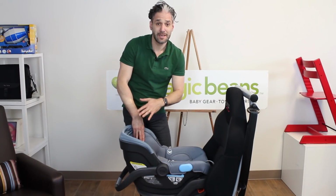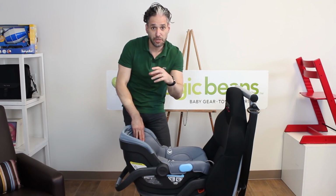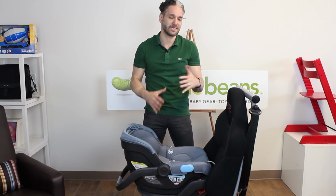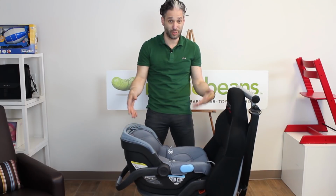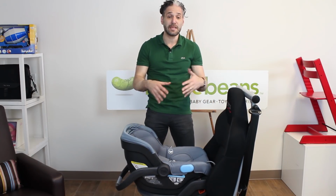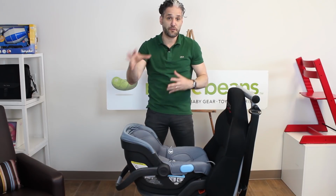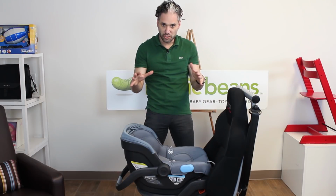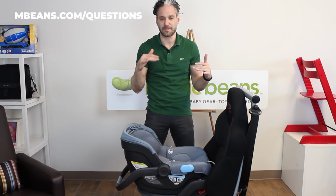I showed you the Pipas. The nice thing about the Pipa is that there are various adapters that enable you to put the Pipa on one of the strollers of your choice. There's a misconception out there that you need to get the same brand car seat and stroller, like with an UPPAbaby, but many of the stroller manufacturers make adapters that enable you to put different car seat brands on different strollers and make them compatible. If you have any questions about car seat compatibility, you should get in touch with us, mbeans.com/questions.